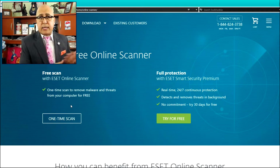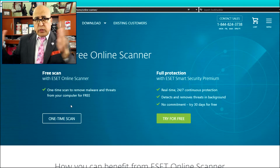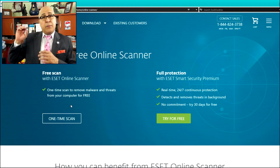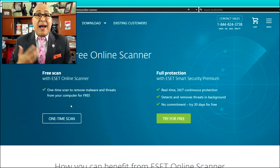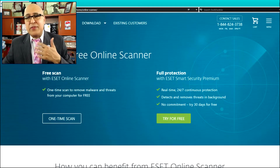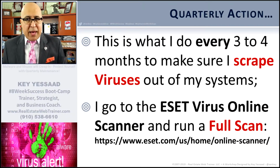I just ran it, for example, about 2 weeks ago. And I found on my main system there were 7 viruses that they caught. And my other system, I run a dual system in my office here. I had a second one and it caught about 15. Now, simply through the age of your system, you're going to have viruses. The thing is to try to scrub them as often as you can. So if you have this habit of doing it every 2 to 3 months, then now you're slightly ahead of it. You would never have perfect security, but at least you're doing something about it.